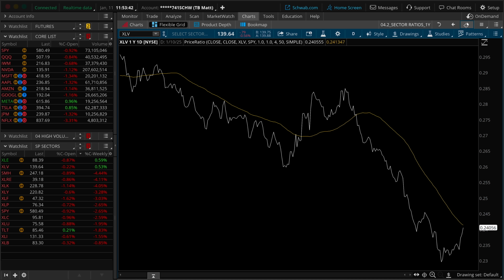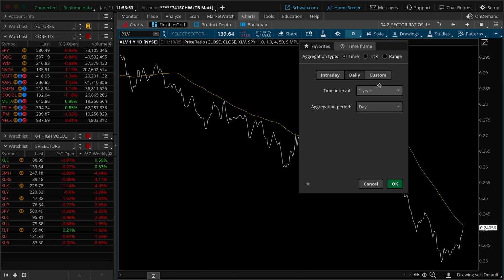Let's take a look here. This is the XLV healthcare relative to the S&P. This is D for defensive. So this is kind of what risk on looks like. Risk off looks like this. Risk off can even look like this. If we grab, we're back to it.